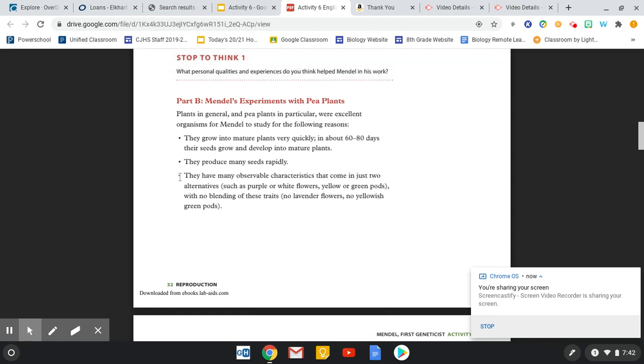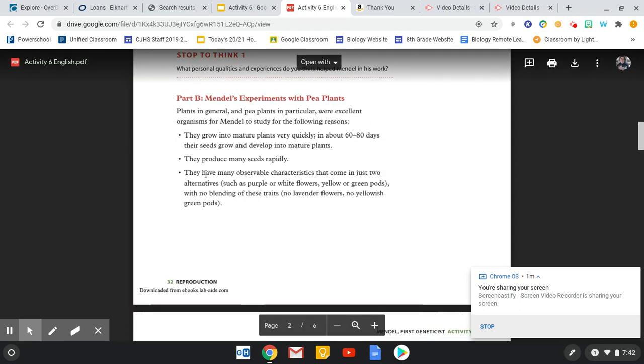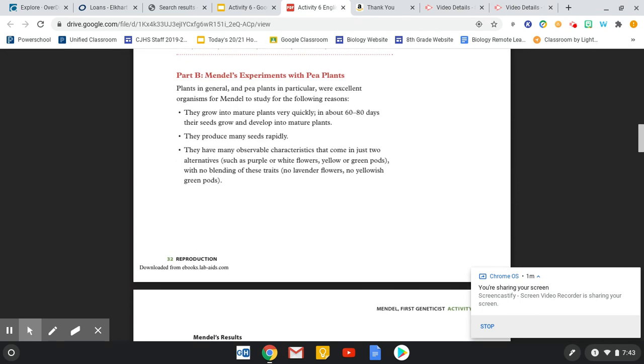They have many observable characteristics that come in just 2 alternatives, such as purple or white flowers, yellow or green pods, with no blending of these traits. No lavender flowers, no yellowish green pods. As a side note, this is kind of like when we're looking at Sky and Poppy. They had blue and orange. Their offspring did not have a blend of the traits. There were just 2 options that we can pick from. Not all traits, we will find out, act like this.